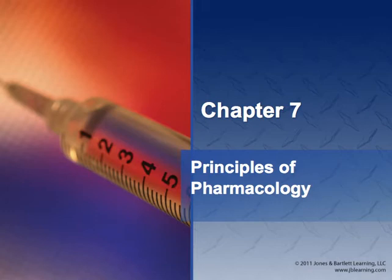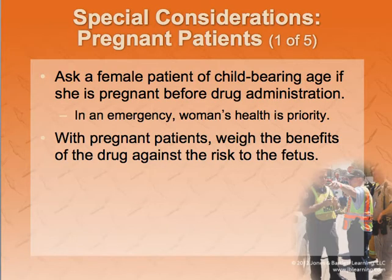We're going to be talking about some pharmacology principles, specifically special considerations for the pregnant patient. It's really important that we ask the female patient if she is pregnant before we administer drugs, because some of the drugs can adversely affect the fetus. We have to really sit down and think: does the risk of this drug affecting the fetus outweigh the benefits that the drug can give to the mom? If that's the case, we're not going to give the drug.